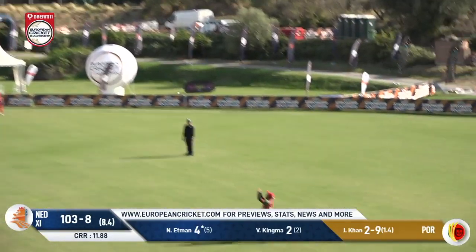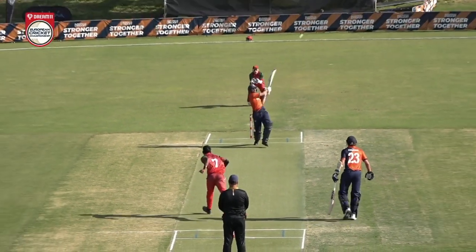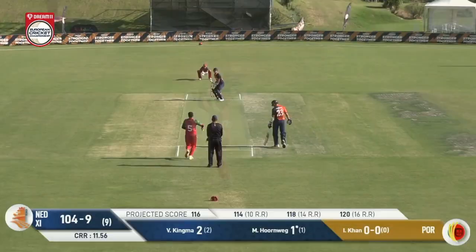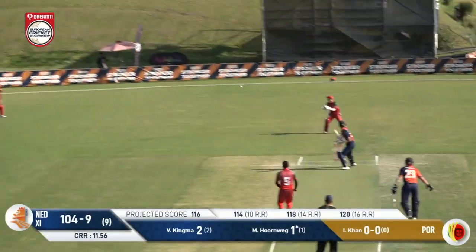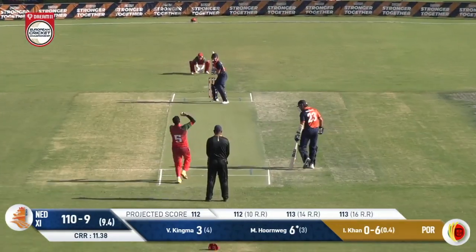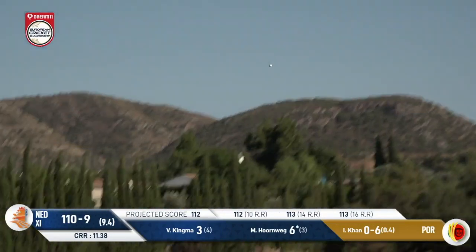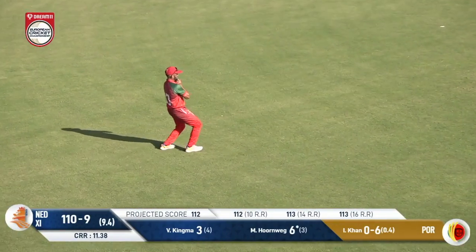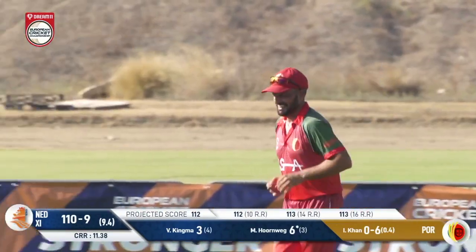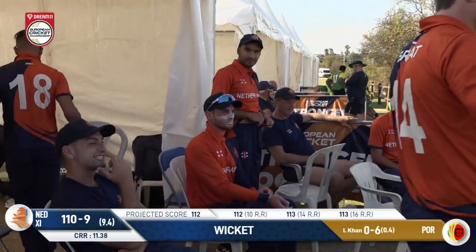Shorter, and Edmonds completely miscued that, and it's yet another wicket. So one of the favourites for this competition might well be getting bowled out. Imran Khan starts off by getting absolutely luckless. Short. Chance to take the catch and end it. And taken. Well, that is an exceptional effort from Portugal. The Netherlands are bowled out for 110 with one ball of the innings spare.